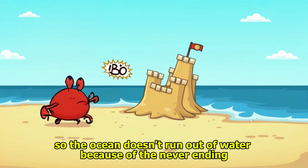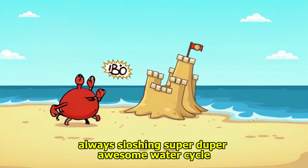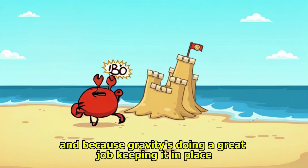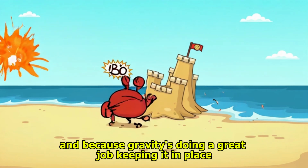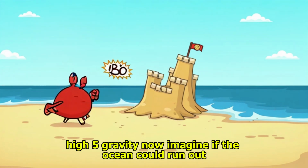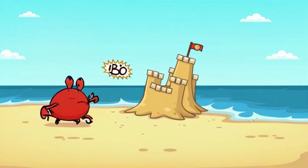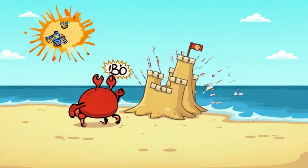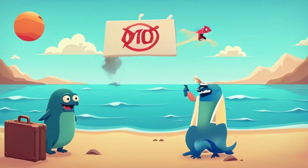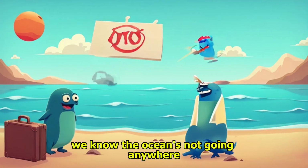So the ocean doesn't run out of water because of the never-ending, always sloshing, super-duper awesome water cycle, and because gravity's doing a great job keeping it in place. High five, gravity. Now imagine if the ocean could run out. One minute you're building a sand castle, next minute splat, just a soggy pile of sand and a confused crab. But nope, thanks to science, we know the ocean's not going anywhere.